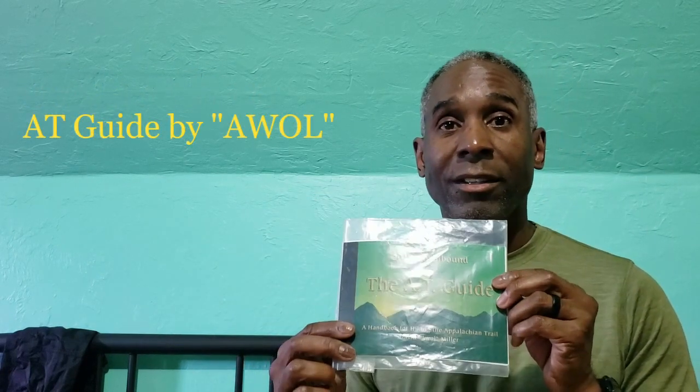When it comes to navigation, there are a couple of things you definitely want to carry on you at all times. First are some paper solutions, and this is the official Appalachian Trail map right here. I also carried the AT Guide by AWOL. This one is very handy. It comes with a plastic bag. I got the unbound version, so I could take only the pieces of paper that I needed. It has a lot of guide information, where you're going, and what's located at each place you want to go to. So this is a very good guide to bring with you.